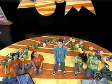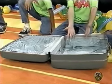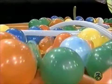You can do something with a suitcase that's a lot more fun than packing. It's called Balloon Jam, and it was sent in by Matthew F. of Salem, New Jersey. To set up your game, each team needs a suitcase and an equal amount of blown-up balloons. Okay, Zoomers, you have 60 seconds to fill your suitcase with as many balloons as you can.